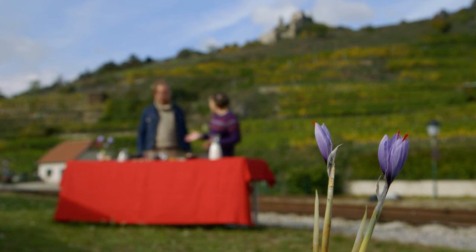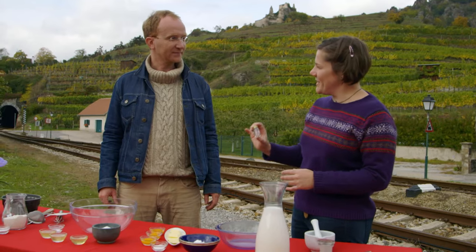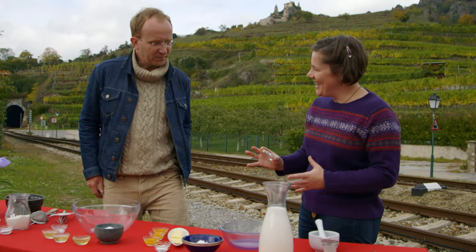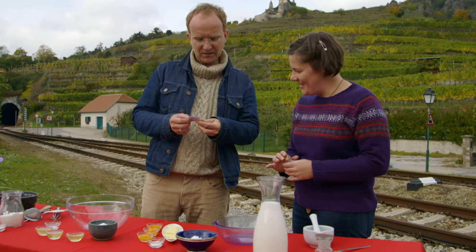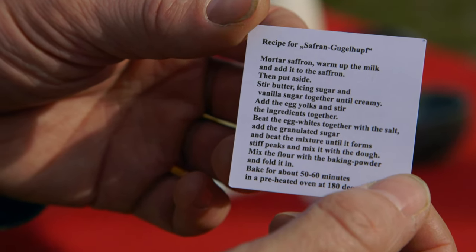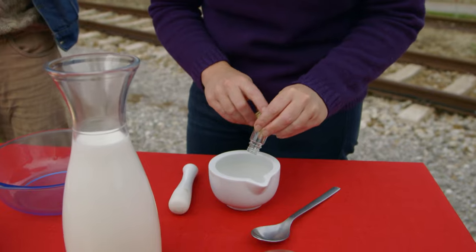I've heard that you're a brilliant saffron grower, but aren't quite as good with the cooking of things. No, that's why my wife gave me a recipe, and this tells me how to do it. That is a little recipe. Let's hope making it is a piece of cake.